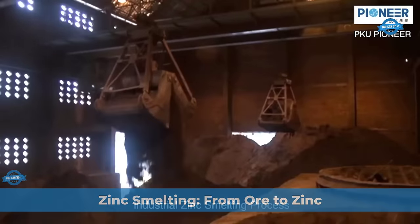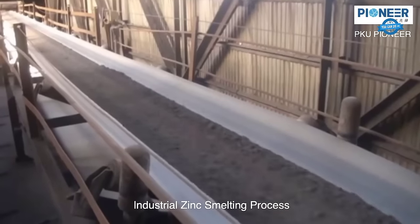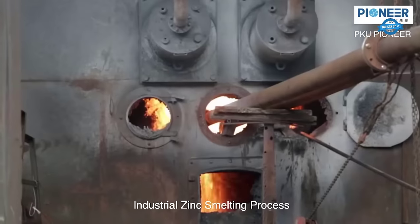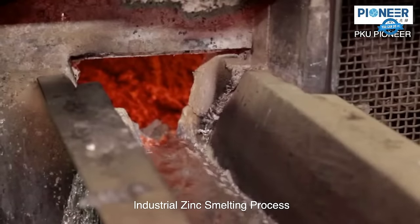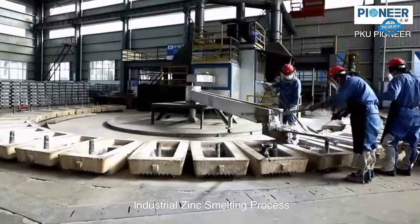At the heart of China's metal zinc production lies the intricate process of zinc smelting. In the industrial landscape, witness the transformative journey from ore to gleaming metal within the confines of a PKU Pioneer smelter. Here, advanced technology takes center stage as enriched oxygen is deftly injected into non-ferrous metal smelting furnaces.